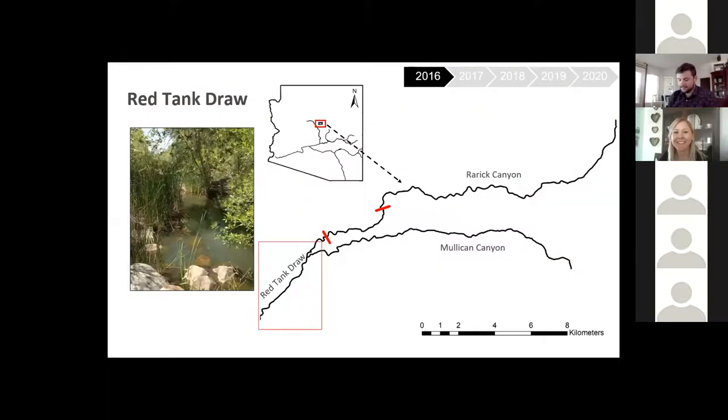So here we go. In 2016, we began our removal project with mechanical effort in Red Tank Draw. Because of the complex habitat, we had to use multiple gear types. We primarily used electrofishing. However, in the deep pools, to be more effective, we also used mini hoop nets. And that seems to be working decently.